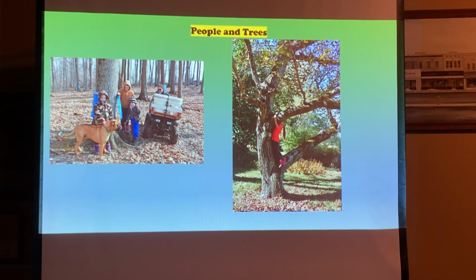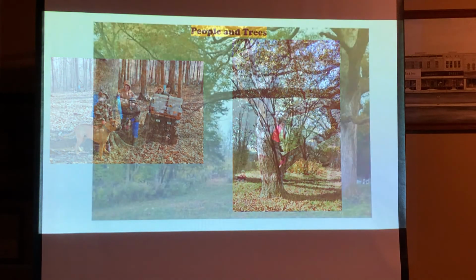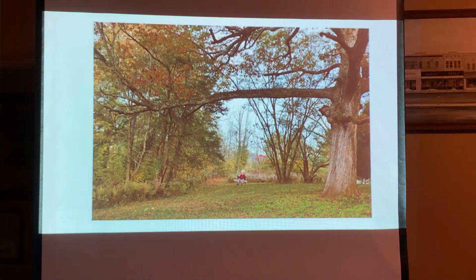Some friends of ours have a maple syrup production little place over here. That's Richard Brock's place, Dave, over in the Williams area. They do maples. And children love to climb trees. I just wanted to show a picture of children using trees. You probably climbed when you were little too, and I did. This is my grandson swinging from my big oak tree.